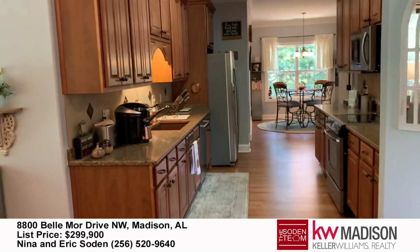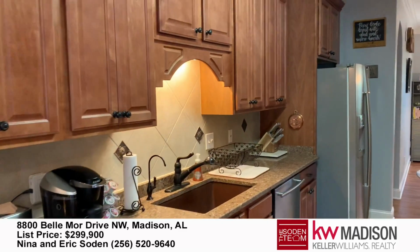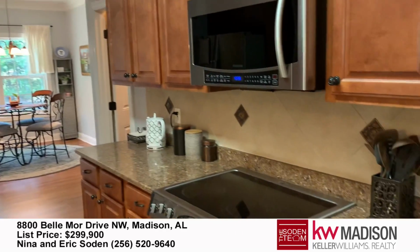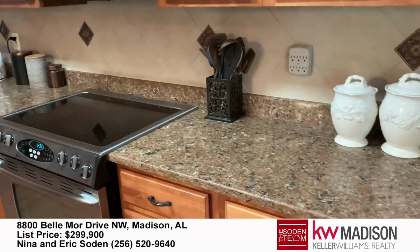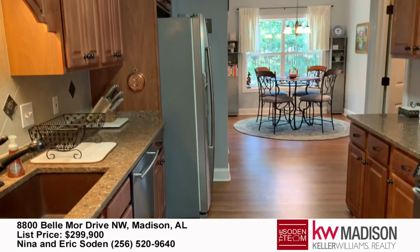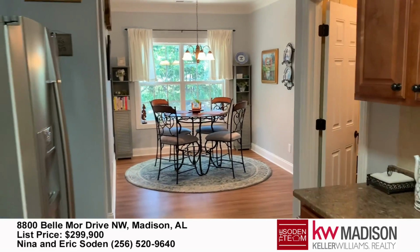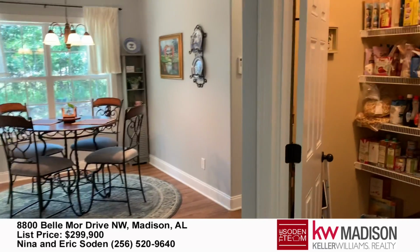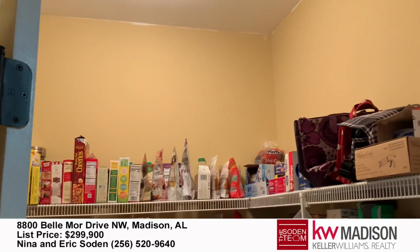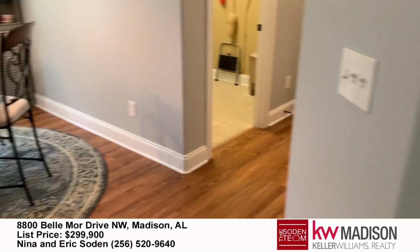In the kitchen, you're going to find new quartz countertops and a quartz sink, gorgeous tile backsplash, and all of the kitchen appliances do convey with the home. The microwave is a Samsung microwave convection oven, which was installed in 2019, and there is a GE water filtration unit, which was installed in the kitchen sink in 2017. Large walk-in pantry right off the kitchen.